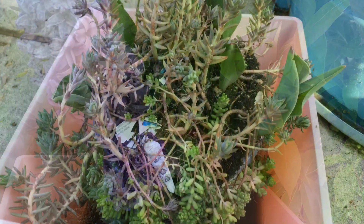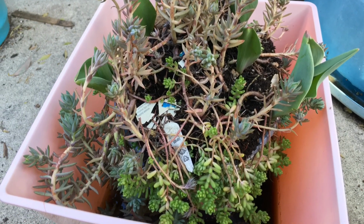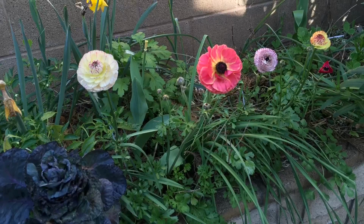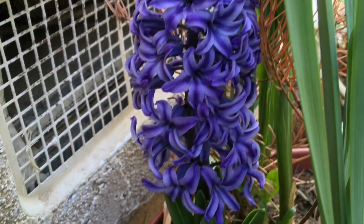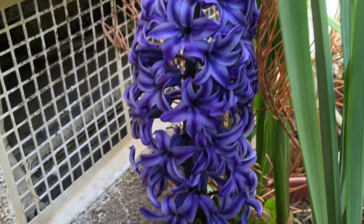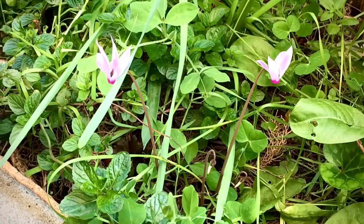It wouldn't be California unless I grew tulips through succulents. And of course, my ranunculus herald the spring. Enjoy the tour. I don't know if I photographed this for you.